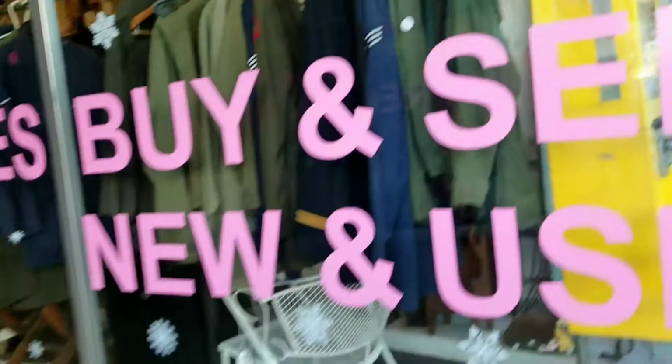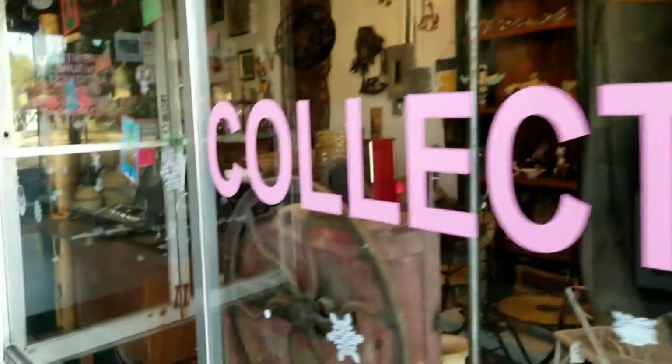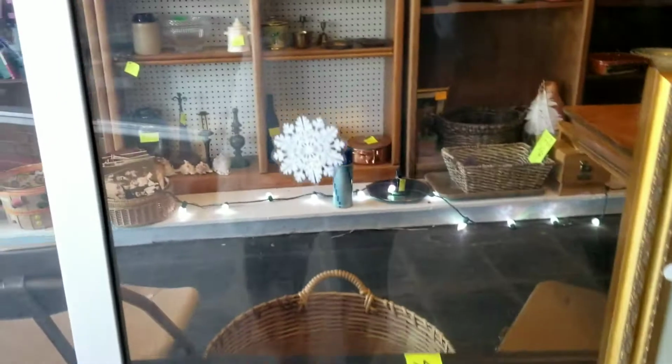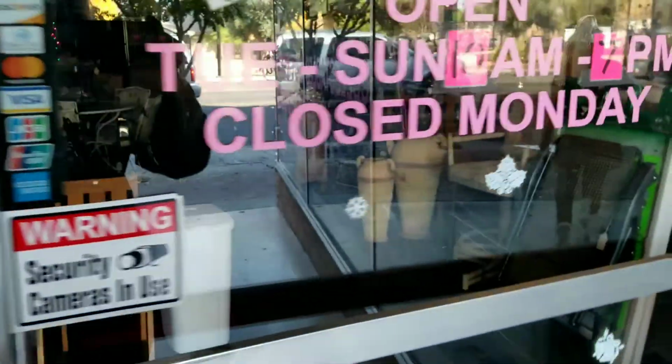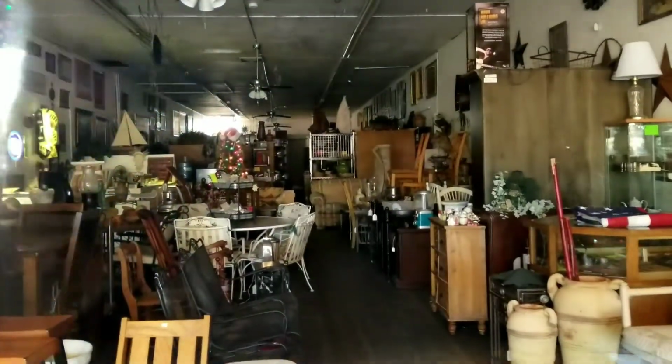Okay, so this one's closed, but this one has some really cool things in it. Old sewing machine. They might be something different. Look at the Japanese girl. Oh man, they're closed. Closed Monday. Okay, we're gonna try to find one that's open.